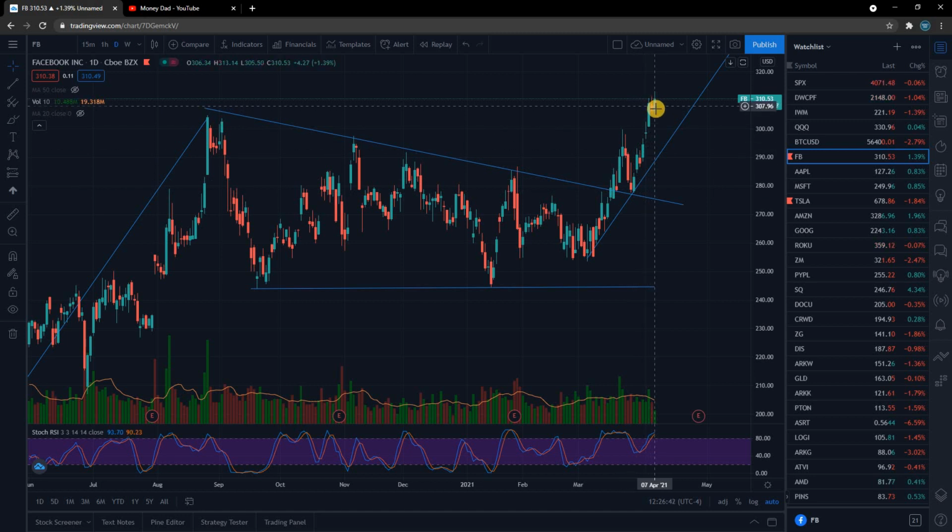Well, we've done both of those. We came back, we retested it, and perfectly bounced off of it. I mean, you couldn't have done that any better. It came down, turned right back around right when we got to that blue line, and now we are above the previous all-time highs. So we have met both of my requirements to enter a position on this stock.